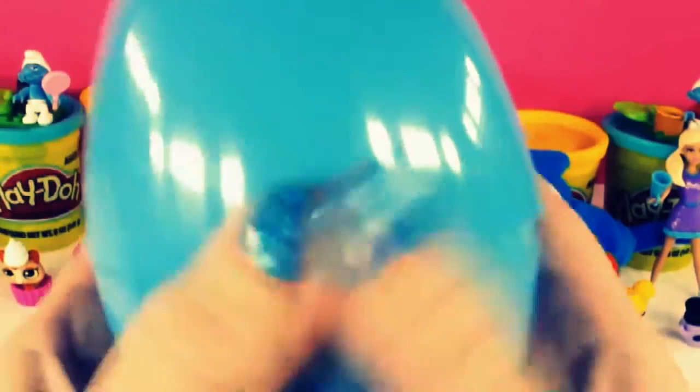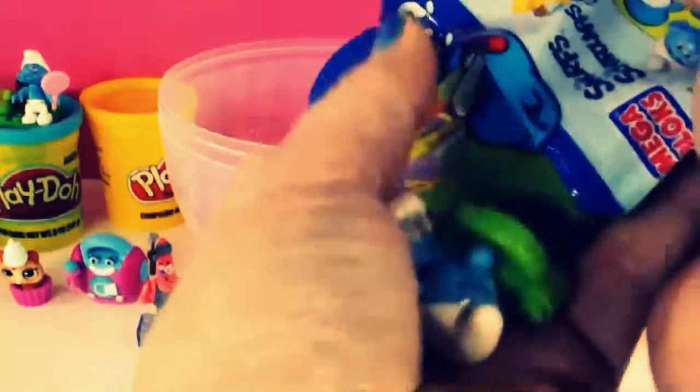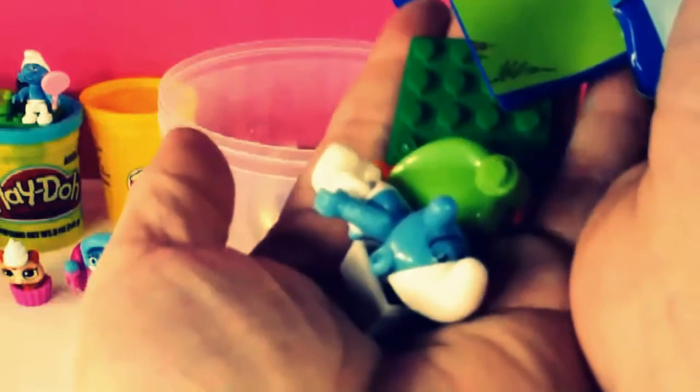What's in here? Smurfy Blue. It's a Smurf Mega Gloss. So let's open this up and see who's inside. Oh no, it's not her, but let's see who it is. I still think it's someone new. Put this one together and we will see.